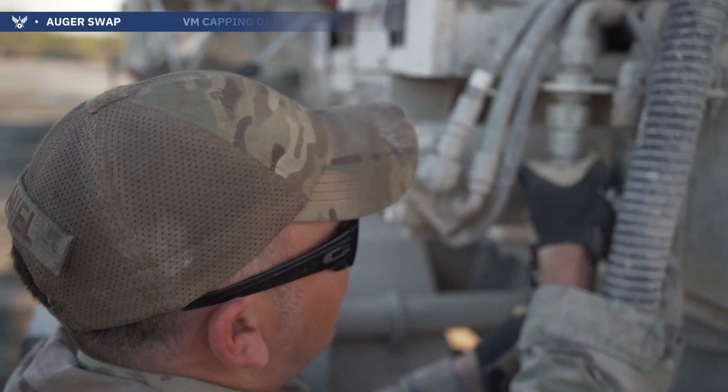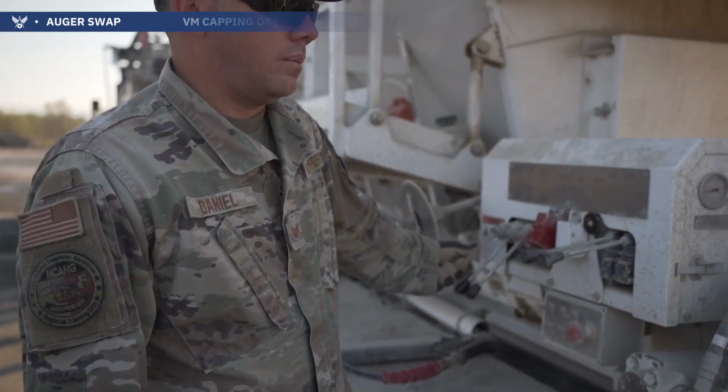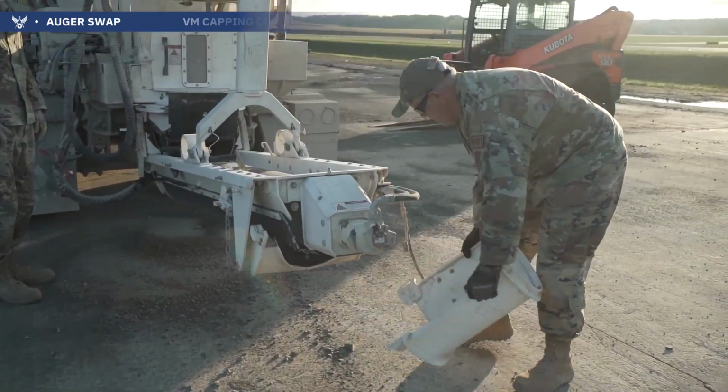Failed auger removal. Disconnect hydraulic, water lines, and electrical connectors from the control system. Lower the auger to horizontal position. Disconnect the electrical connector from the chute vibrator and remove the transition chute.